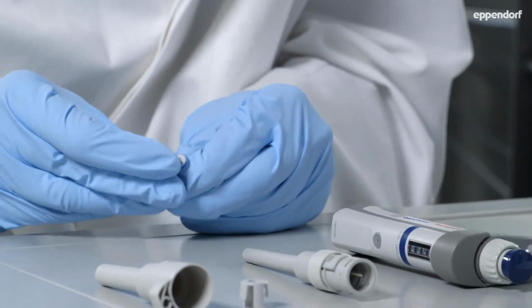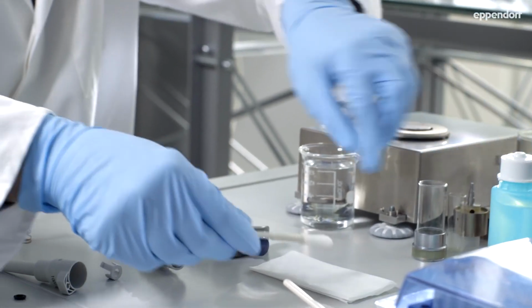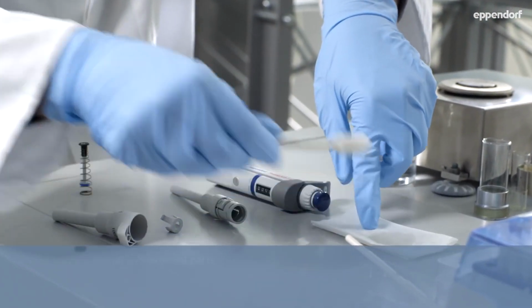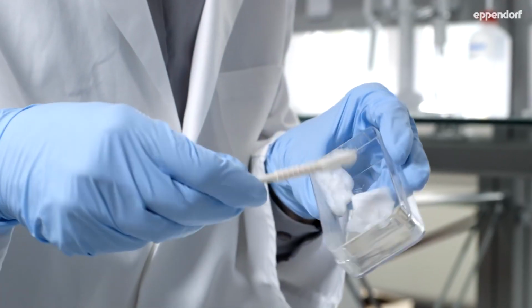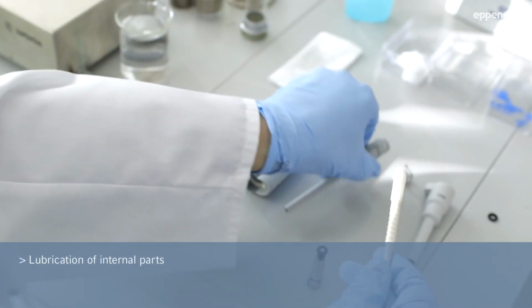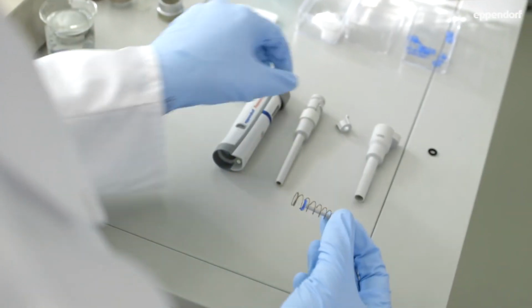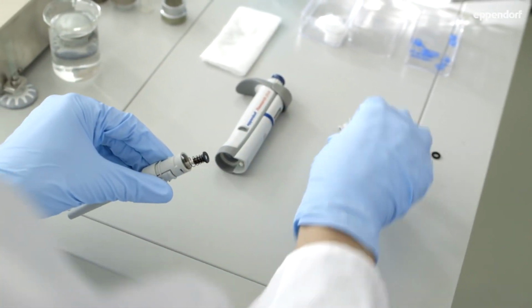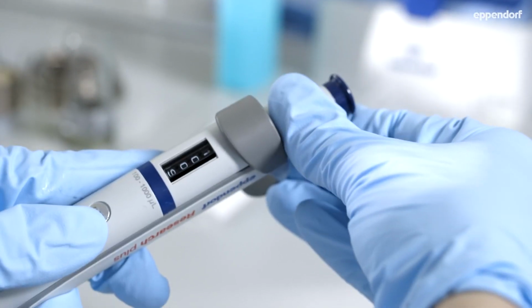For more information on routine maintenance and cleaning instructions in between professional services, please visit the user guides on our website. Our recommended service period is monthly to yearly, depending on the type of pipette and application and frequency of use.